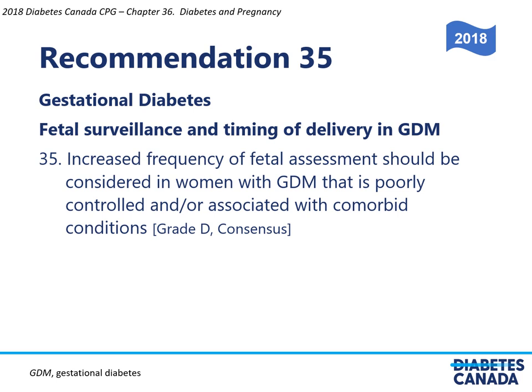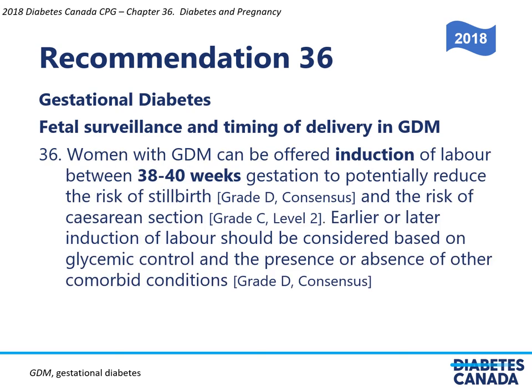Increased frequency of fetal assessment should be considered in women with gestational diabetes that are poorly controlled and or associated with comorbid conditions. Women with gestational diabetes can be offered induction of labor between 38 and 40 weeks gestation to potentially reduce the risk of stillbirth and the risk of cesarean section. Earlier or later induction of labor should be considered based on glycemic control and the presence or absence of other comorbid conditions.